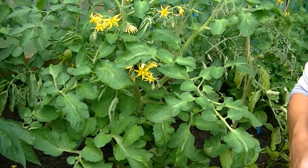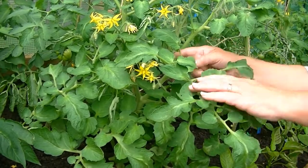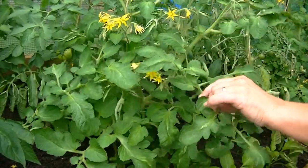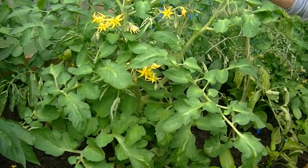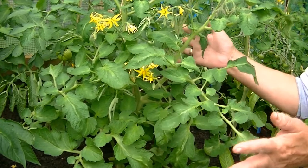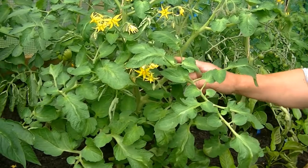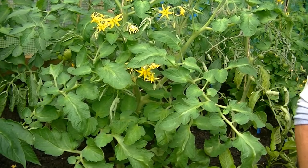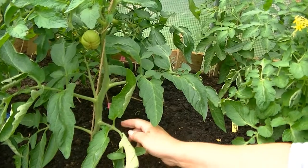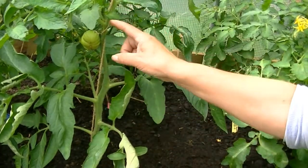No, don't trim the suckers off your bush tomatoes. They're what are going to bear more fruit, flower stems and fruit. Bush tomatoes are determinate. They'll get to a certain size and then they'll stop. So you don't take the suckers off because you're reducing the crop of tomatoes you're going to get from it. It needs to be allowed to bush out. And with cordon tomatoes, on the other hand, you do remove the suckers from them.